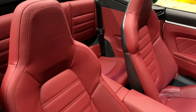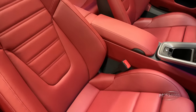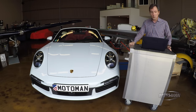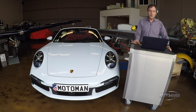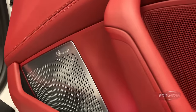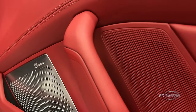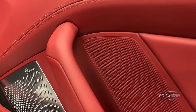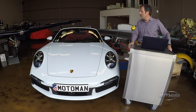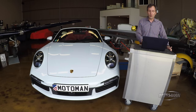Then we move to the ventilated seats, which were not on that coupe that we drove, $840. The heated steering wheel, like on the coupe, is free. Then we get into my favorite option in all Porsches and all Mercedes, the Burmester high-end surround sound. That is $3,980. Put another way, that's about the same price as buying a low-mileage, good used electric car.